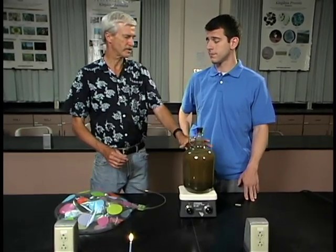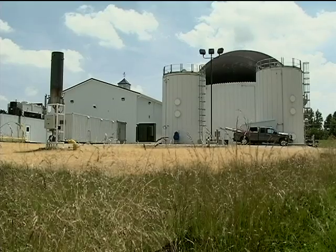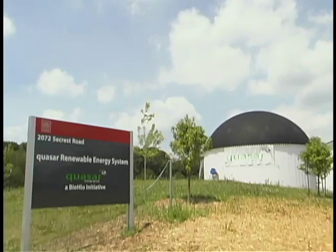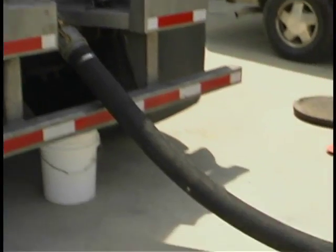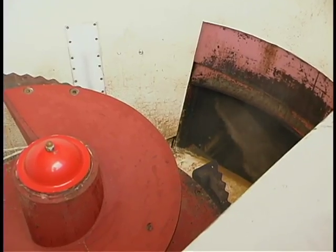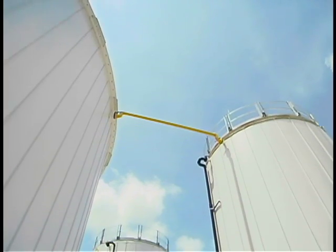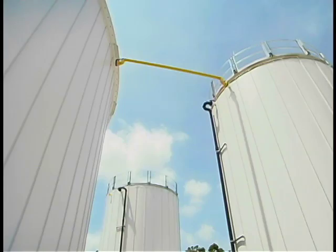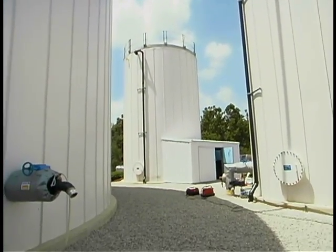Well, you know, this is just an experimental biodigester. These types of digesters actually do exist on a much larger scale. Really? Yeah, for example, the Quasar Energy Group has a really large-scale biodigester. It works pretty much the same as the biodigester we created in the lab. Manure goes in one end, gas comes out the other? Yeah, Craig. Except this digester not only breaks down manure, but also food waste, crop waste, grass clippings. It all gets broken down by bacteria in a giant tank.